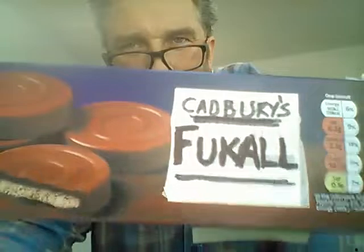Now, if you happen to be on a diet, there are now diet breakfasts available for you too. Here's the latest one. It's called Cadbury's Fuck All. It contains no nutritional ingredients and indeed no ingredients at all. But it is very light on the tummy. That's Cadbury's Fuck All.